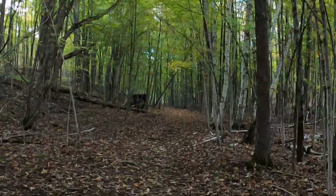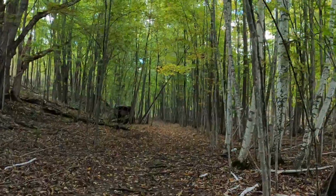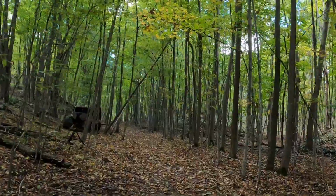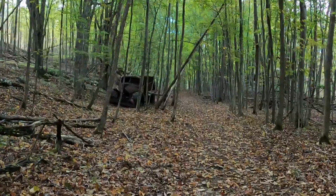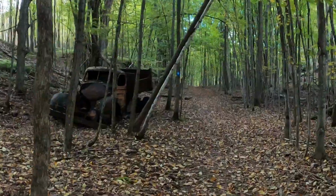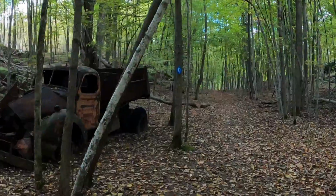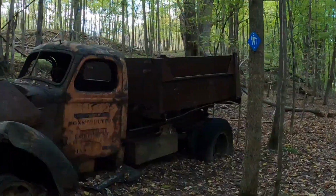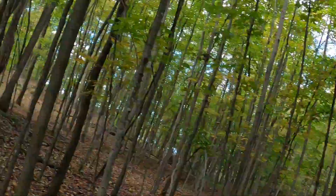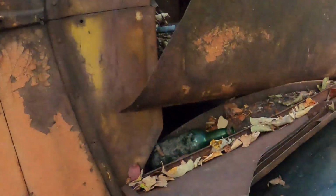Oh dear. Looks like somebody got stuck. Construction equipment. I guess they broke down and just never got it out. I think I know what happened. Don't drink and drive, folks.